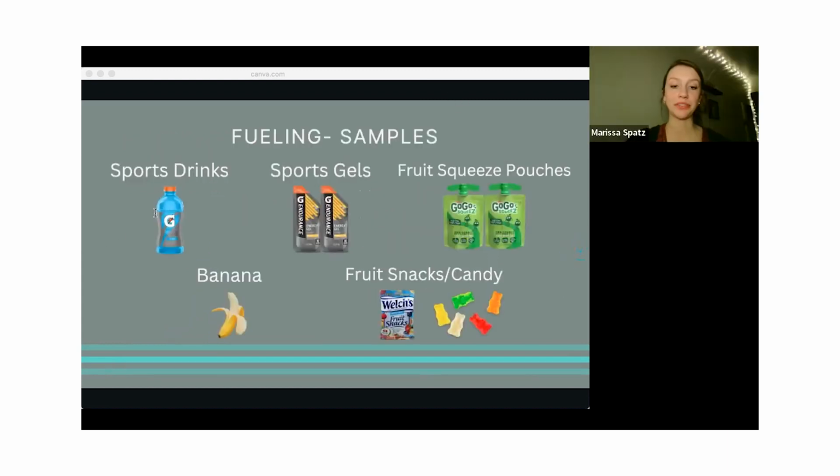So just some samples of things that might work well to try while you're training first, and then implementing while you're in the race. Sports drinks like Gatorade offer some quick carbs as well as hydration. There are other sports gels, some are made by Gatorade, and there are other brands out there as well. Fruit squeeze pouches that contain applesauce or other pureed fruits. Bananas are a popular one, and we've talked about it, a few handfuls of fruit snacks or candy throughout.